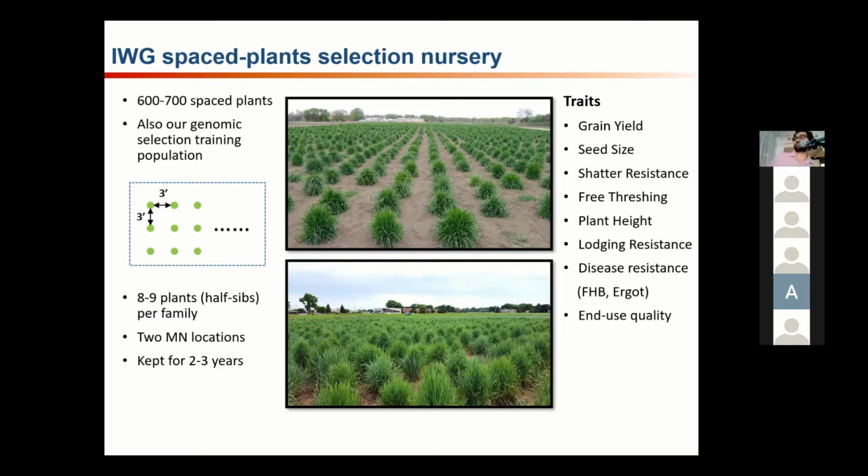You saw traits already in previous slides, not gonna go through all of this, but I will highlight lodging resistance. Minnesota gets a decent amount of rainfall, strong winds in the summer, so you keep an eye on that. I do select for resistance to scab and ergot. And end-use quality is something the breeders, well, I personally, don't directly work with, but we collaborate with food scientists on campus to get information on how our variety candidates are doing.